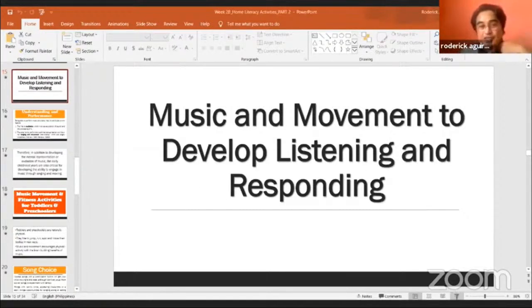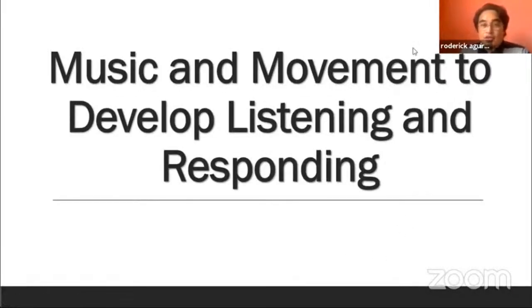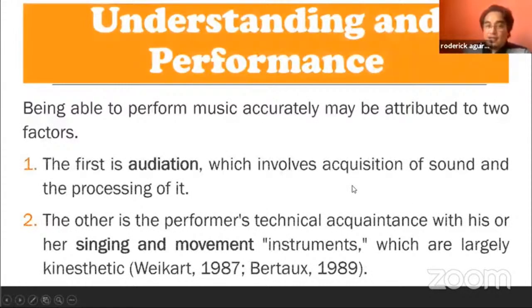my presentation. Let's proceed to the music and movement, to develop listening and responding, all right? So why is music very important in the development of understanding and performance? Now, the very skill that is developed when we use music in our lessons would be the audiation, which involves acquisition of sounds and the processing of it. And then the other is the performer's technical acquaintance with his or her singing and movement.